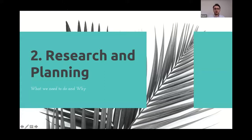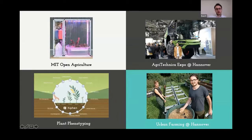After thinking deeply about the global challenges faced today and deciding on the issues we wanted to focus on, we started the research and planning stage. We believe the best way to be inspired is through seeing the inspired. And this urged us to search for the global and local players in the agriculture industry. We started off our research with local communities and entrepreneurs. For example, we have contacted Urban Farming Aquaponics Hanover, and these people are working on an aquaponics system. If you don't know what aquaponics is, it's basically a combination of aquaculture, which is growing fish, and hydroponics, which is growing plants without soil.